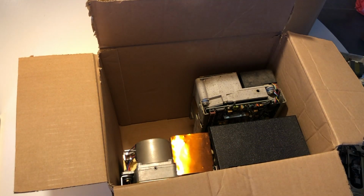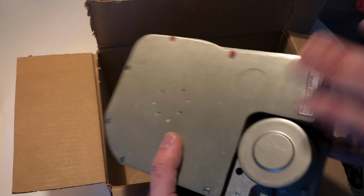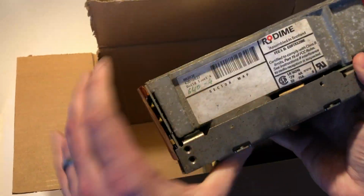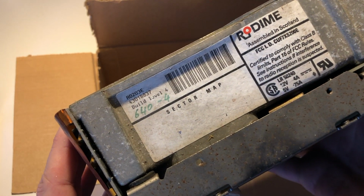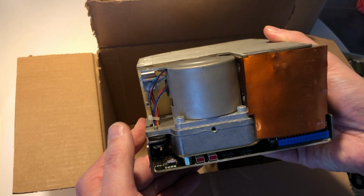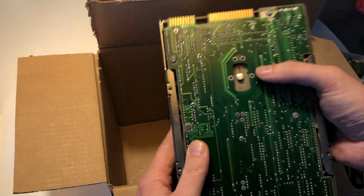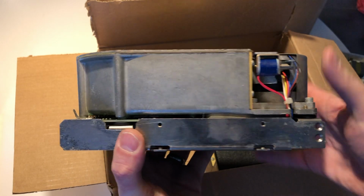So yeah. Next up, another type of MFM hard drive. So this is a Rodime hard drive. Need to look up the model number to see how big it is. So I'm guessing somewhere like 20 megabytes. It has the LEDs on the front. It's a full height hard drive. Yeah. So we'll need to check to see if this still works.